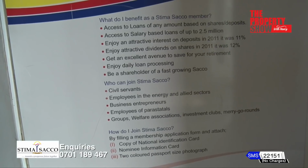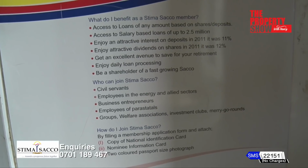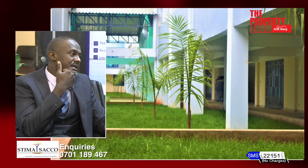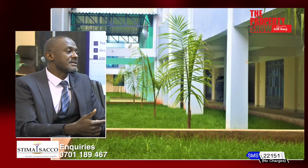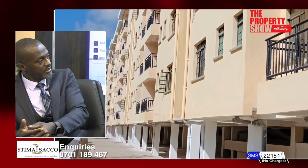The second one, as a Sacco, we encourage savings. So every month you contribute savings in the form of deposits. In our Sacco, we call that alpha deposit. So every month, if you have 1,000, 500, 10,000, 1 million, whatever amount of money you want, you actually put that in. And from there, we've given an average return of 11% in the last 4 years. Again, think about it. If I was to put money elsewhere, where am I going to get an 11% return on my money and assured on, again, the principal sum?